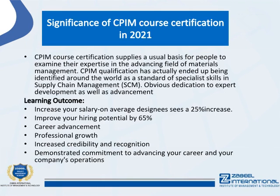Significance of CPIM course certification in 2021. CPIM course certification supplies a common basis for people to examine their expertise in the advancing field of materials management. CPIM certification has become recognized around the world as a standard of professional skills in supply chain management (SCM). Obvious dedication to professional development and advancement.